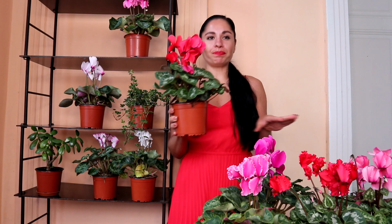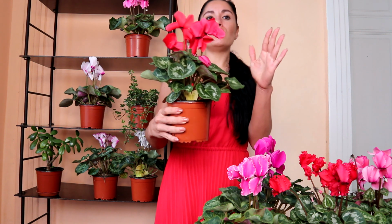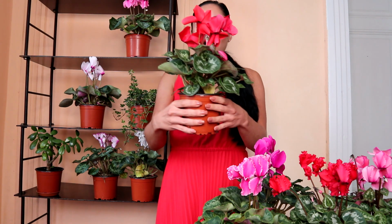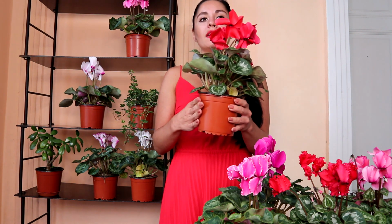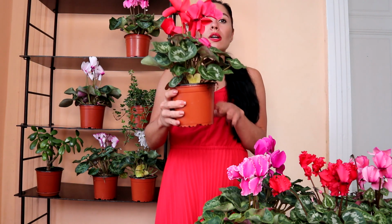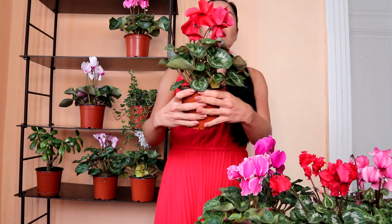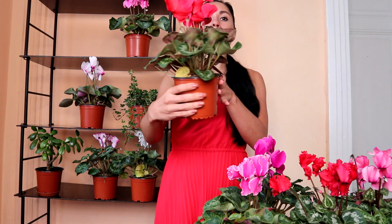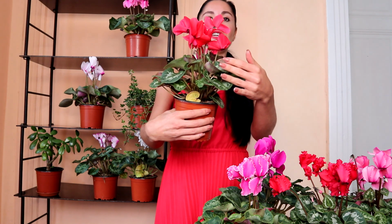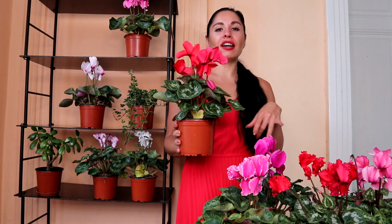So, water. When the leaves are present, the plant is actively growing. During this period, water your plant whenever it's needed, when the soil is almost completely dry, an inch above the surface. Try to avoid getting water on the leaves or crown of the plant, which can cause it to rot. While the plant is dormant, meaning it loses most of its leaves, water infrequently, only to prevent the soil from entirely drying out.